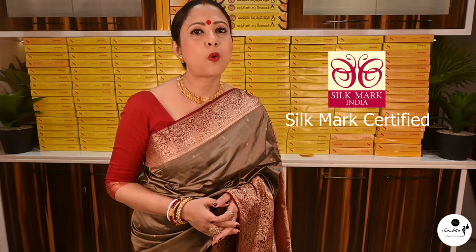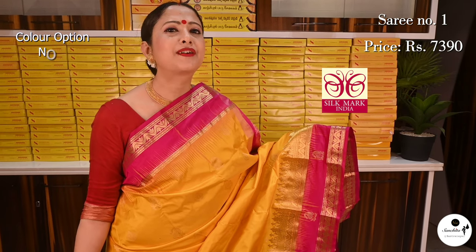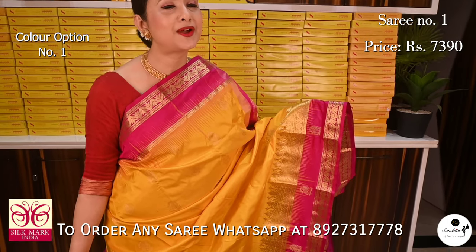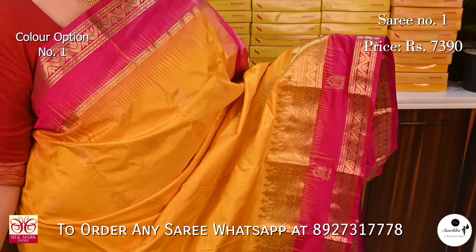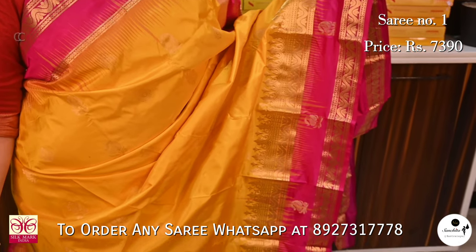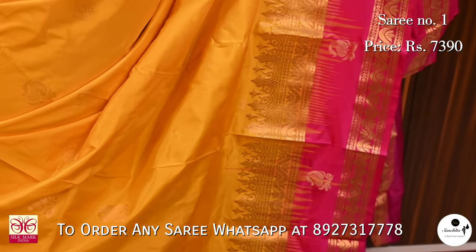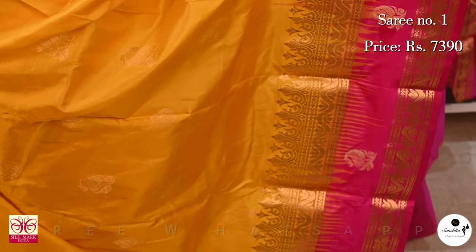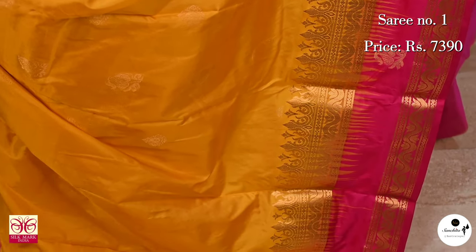Today's all sarees are silk mark certified, so all of them are in pure silk. This rich pure Kanjivaram deep yellow and Rani saree has a great emotional impact. Saree number 1 priced at 7,390. Bordered with a contrast Rani border woven in gold zari, we can see intricate floral waves surrounded by a pattern of diamond buttas.